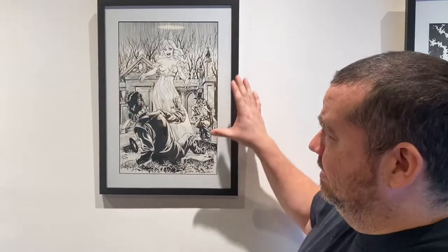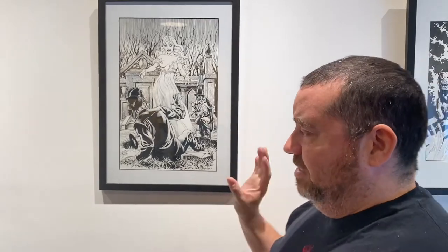And this piece in particular, I think this might be the only black and white piece in the whole book. So we decided to keep it in black and white because we found it very stunning in the way it was.